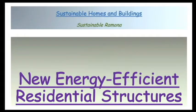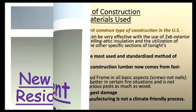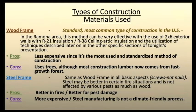This first part will be on energy efficient residential new structures. In selecting a building site, keep in mind a south-facing slope for house orientation for wind and solar availabilities, and of course, views. Wood frame construction is the standard most common type in the US. It's less expensive, the most standardized method. It uses trees, although most of our construction lumber now comes from fast-growth forest.